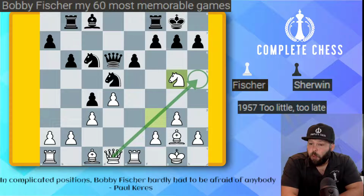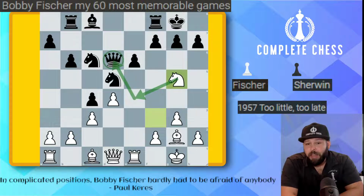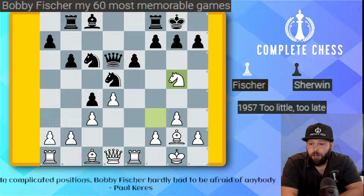And here the simple move is queen h5. Again, just trying to create any kind of weaknesses on the kingside. Sherwin's playing very good by not moving any pawns in front of the king. Also, the knight looks good because it might jump back over here and again put pressure on this queen over here. Well, black played knight e7.